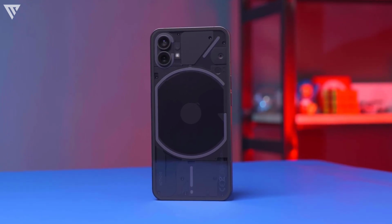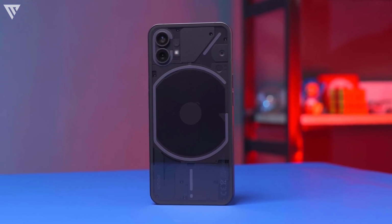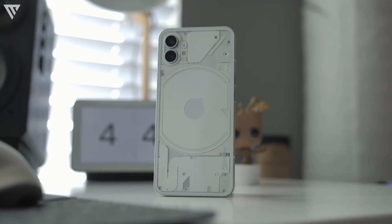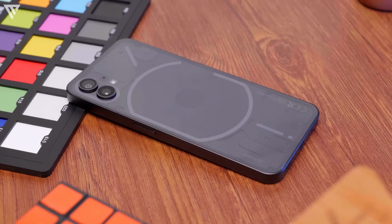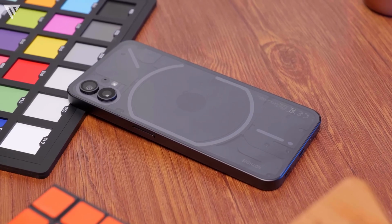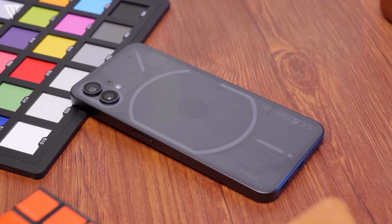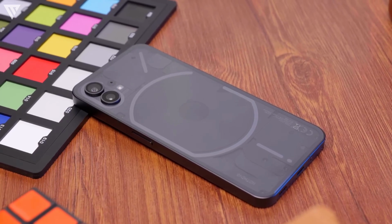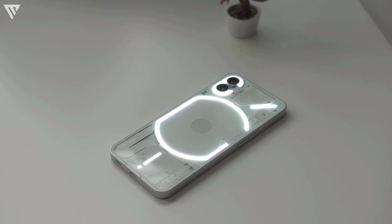Going to the back, you will find what makes this phone stand out from the crowd. On the back, you find Nothing's glyph interface that hosts the LED strips as well as a see-through look into the components that in my opinion looks really cool. In terms of specific use case, the glyph interface is pretty much like a glorified notification LED light that you can also use as a fill light in photos, but for most people, this will just feel like a gimmick.